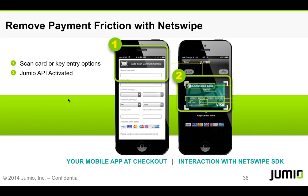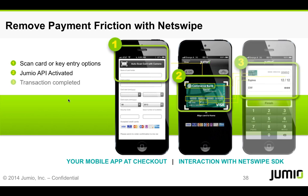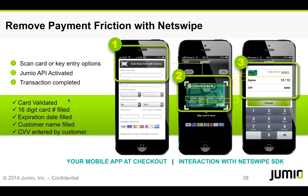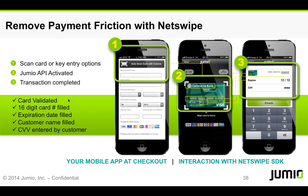At the point at which they choose to scan, the camera wakes up, and then the camera is going to see the card details, and then the customer has to enter their CVV code to comply with PCI regulations. So first of all, we're getting the 16-digit card number, we're getting the issue date, the expiry date, and we can also get the customer name as well if our client so desires.